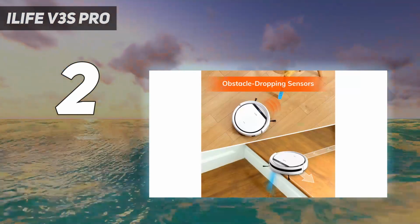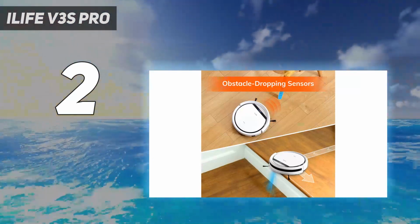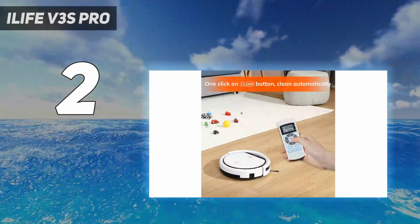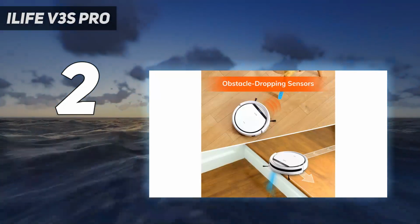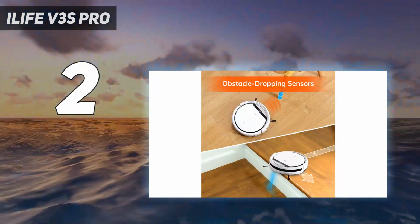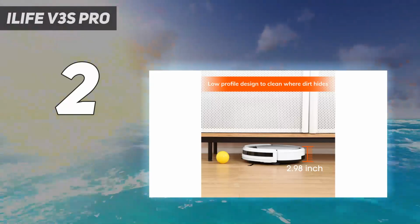But, if these are first world problems you can live with, then you'll be pleased to know the V3S Pro is great at doing the one thing it needs to do well, and that's picking up debris. For this price, its downsides are trade-offs I'm willing to make. That's why it's also one of the best cheap robot vacuums.